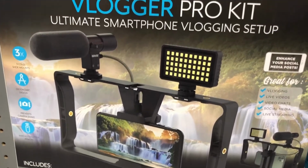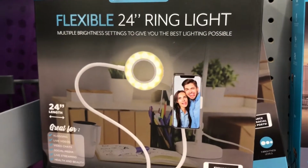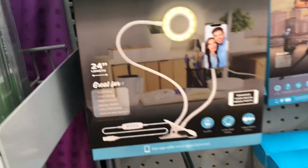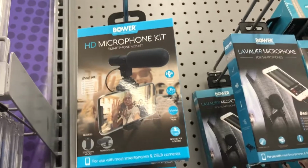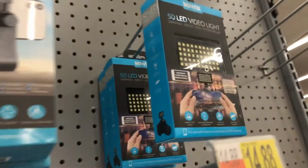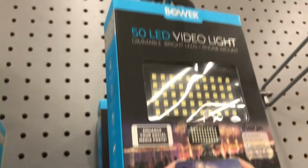That's pretty cool. It's for vlogger? Yeah. And they also had this one. I think all of this has a remote na kasama. This tiny ring. So, ayan, meron pa silang accessories. Microphone. Kung ano-ano. Ito, 50 LED video light. Ayan, may video light naman dyan.